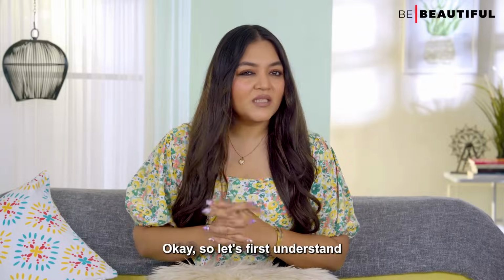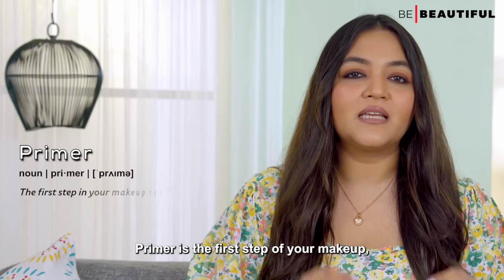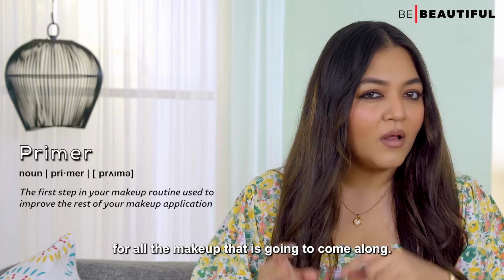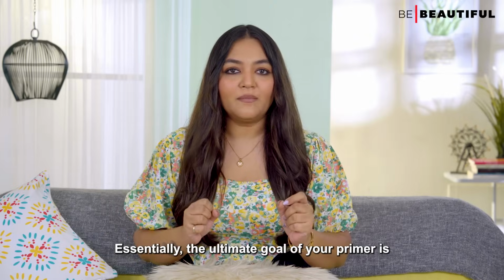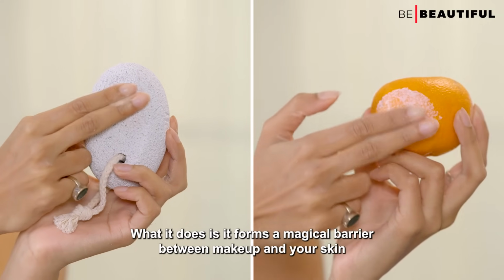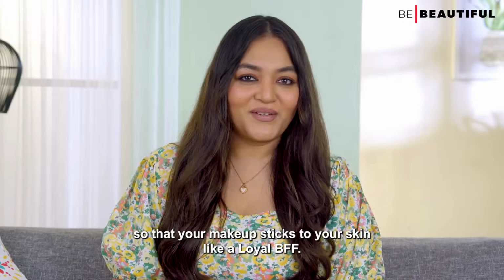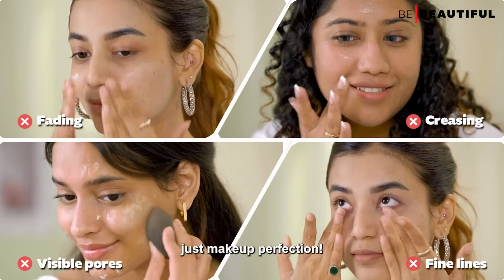Okay, so let's first understand what is primer. In simple words, primer is the first step of your makeup, which ensures that your skin is prepped for all the makeup that is going to come along. Essentially, the ultimate goal of your primer is to be the bodyguard of your makeup. What it does is it forms a magical barrier between makeup and your skin so that your makeup sticks to your skin like a loyal BFF. No fading, no creasing, no pores, no fine lines, just makeup perfection.